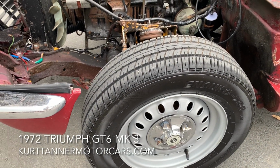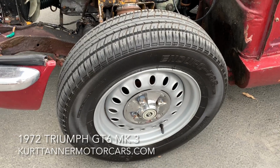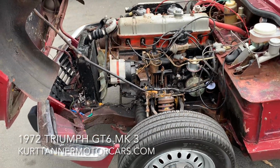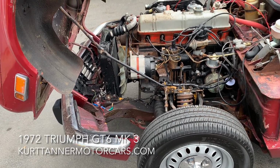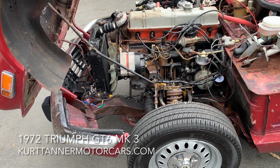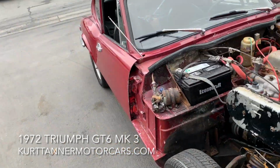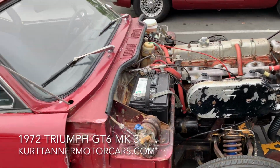Maybe the only thing I would do is probably increase the thickness of the gearbox oil to kind of soften that bearing noise. But once you're driving along it, you either get used to it or it just kind of goes away a bit. So, but yeah, good running, driving car.